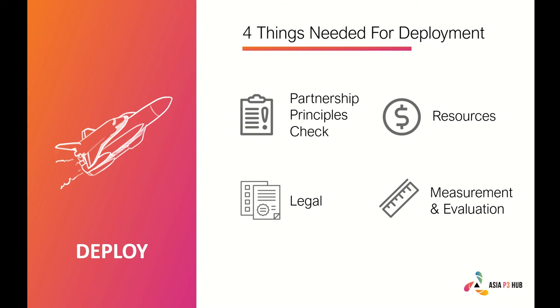Deploy is what happens when we are ready to launch the partnership and the solution. This is where all of the compliance checklists and must-haves come in. We decided to pick some topics which we thought are important to share, though there are many more factors to consider when executing partnership. I would like to acknowledge that some of the materials I'm sharing are taken from our partners, the Partnering Initiative. Please go and check them out if you want to learn more about partnering.